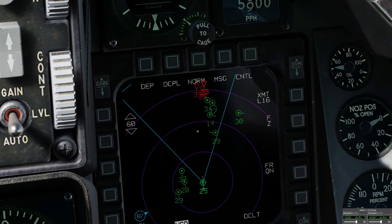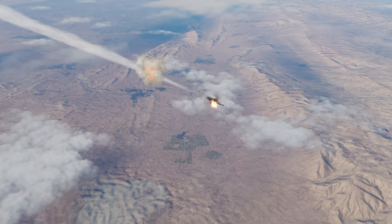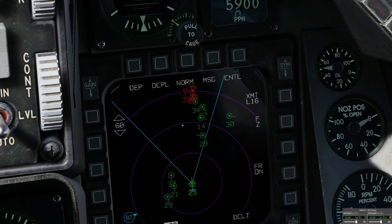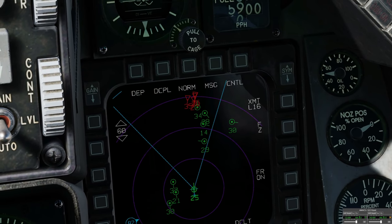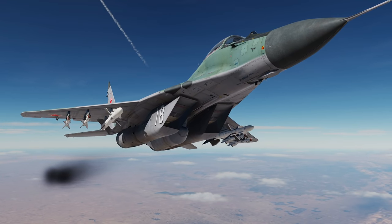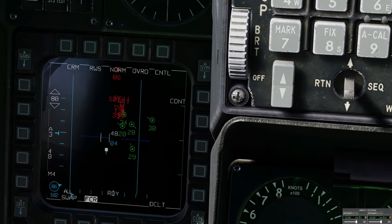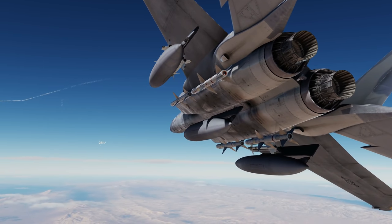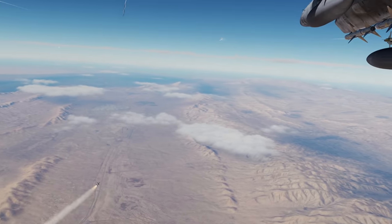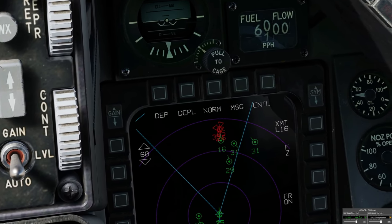Run, man, run. 15 miles, Fox 3. Sugar. It's like a red steamroller. Hostiles on radar, 40 miles. We've only got four cat bars left. F-15, you've launched a 16. F-15, you've launched a Viper. Oh, dearie me.